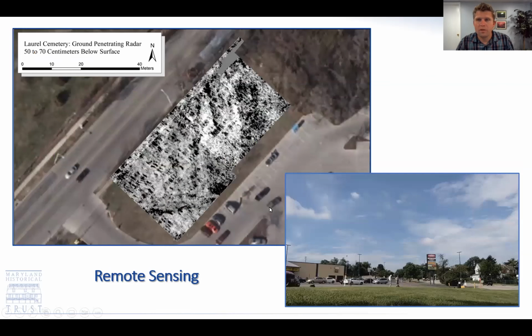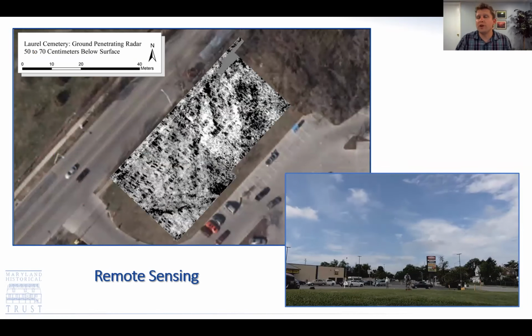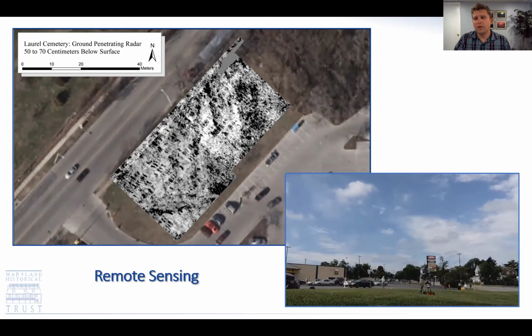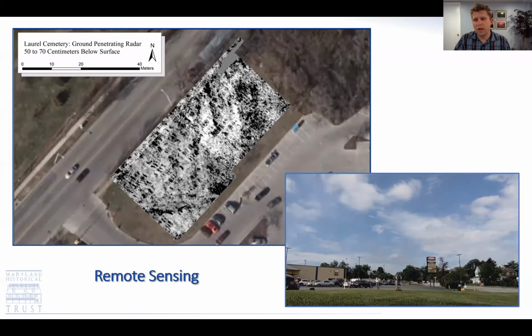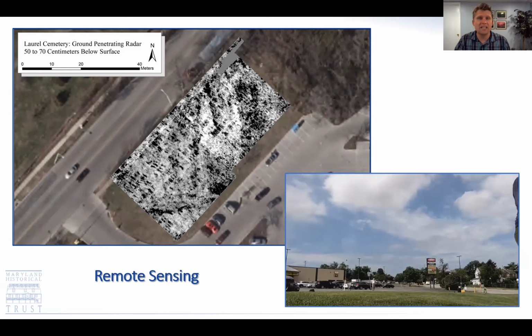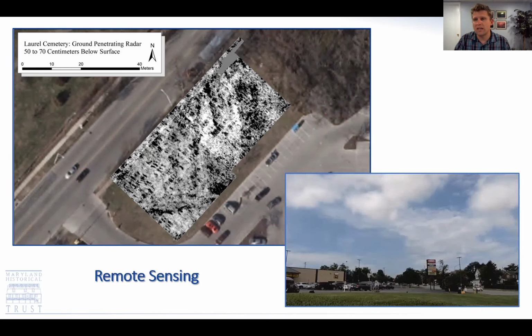So then the other major piece of equipment that we have is our ground penetrating radar, or GPR equipment. You can see it down there on the bottom, the little movie that's playing. It looks like a lawnmower. We're not actually mowing the lawn, but we're collecting data in tightly spaced transects. In this case, they're 25 centimeters apart. So we're running back and forth with this piece of equipment, and we're collecting the data.